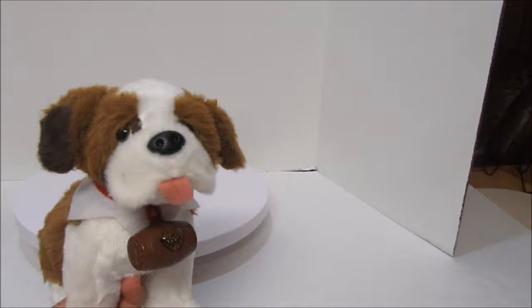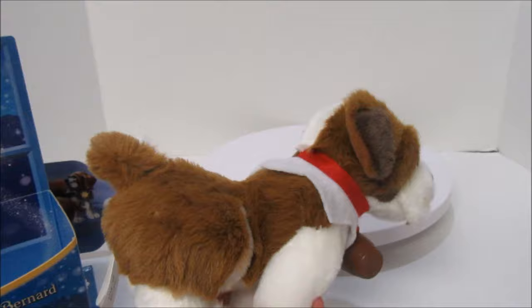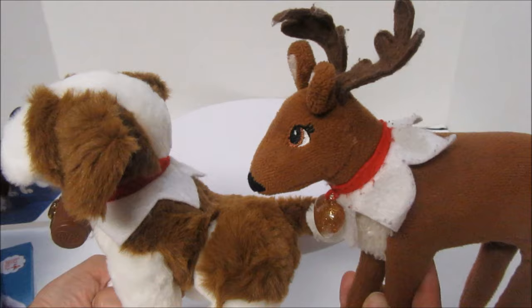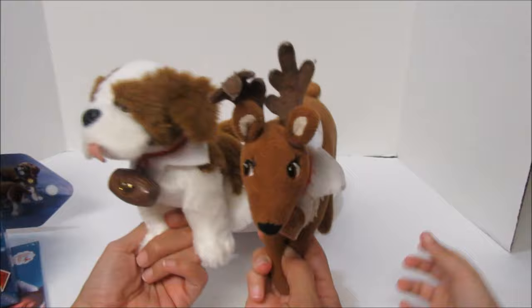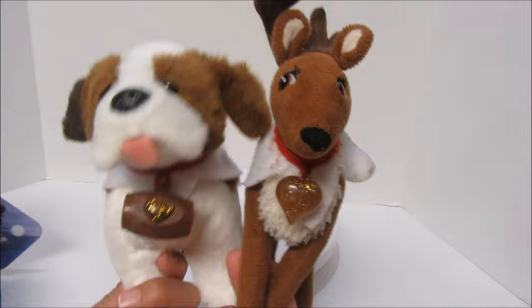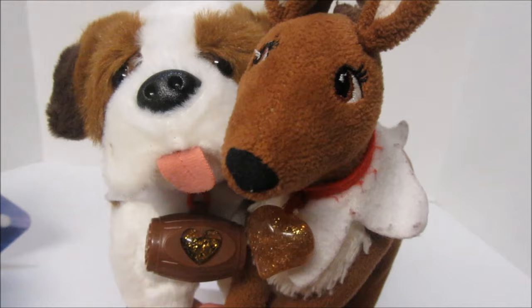So, very cute. Let's compare him to Snowy. Can I have Snowy over here? Size wise, they're similar-ish in size. Oh, butt shot again. So Saint Bernard and two noses. Elf Pets reindeer, and two noses. But look, the heart on Snowy, huge heart. Smaller heart on our Saint Bernard, Coco Ruff Ruff, right?